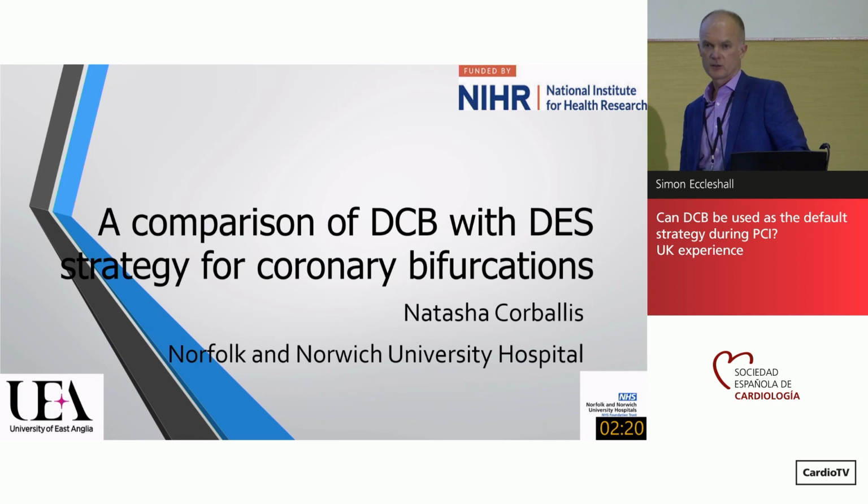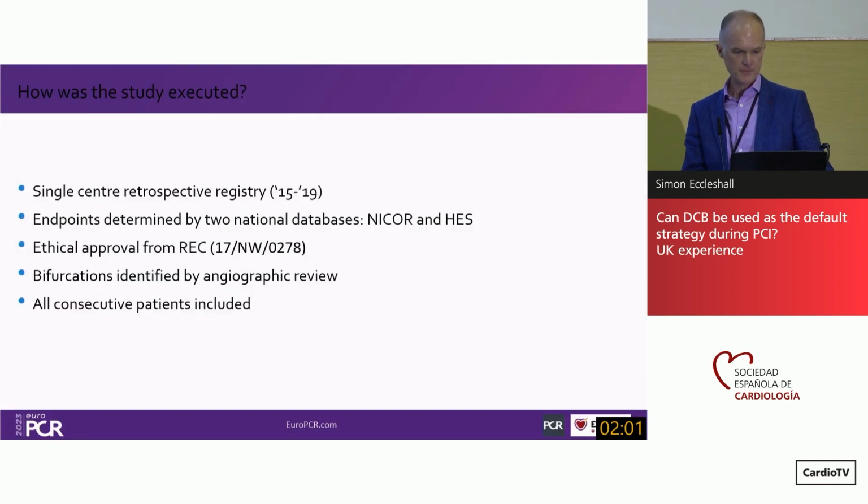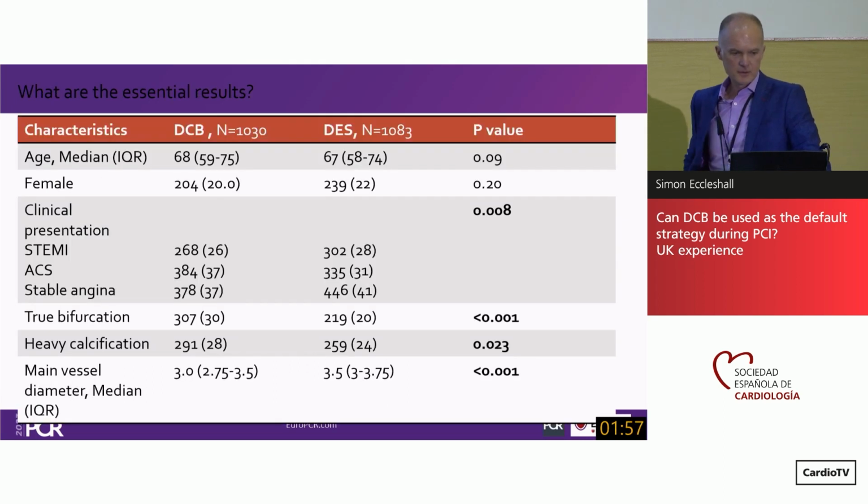The most recent thing that we've done, we haven't yet published this, but we presented it literally last week at PCR, and I thought, you may have noticed earlier, I'm very keen on bifurcations. This was from our same data set. This is us looking at either drug-coated balloon only bifurcation angioplasty or stent only. So it's covering a 4-year period. We have over 1,000 DCB only bifurcations and over 1,000 drug-eluting stent bifurcations.